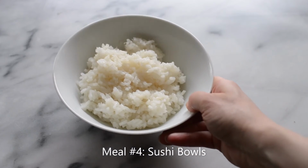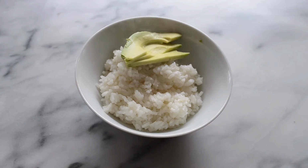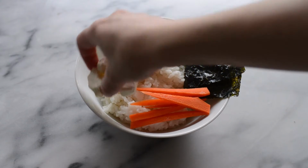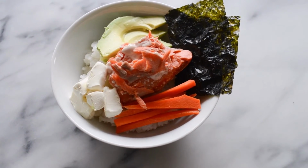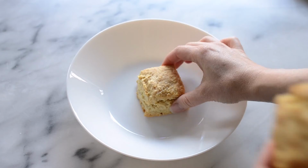Meal number 4 was sushi bowls. I started with a bowl of seasoned rice and added avocado, seaweed snacks, carrot slices, cream cheese, and salmon. Wasabi, pickled ginger, and sriracha mayo would have been nice as well, but I couldn't be bothered that night.